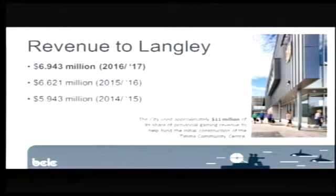I'm here for you. And as you know, the city used a portion of that revenue to fund initial construction of the Tim's Community Center. Gaming revenue has also helped to fund projects like the Roberts Bank Rail Corridor overpasses and the Fraser Highway Bridge.